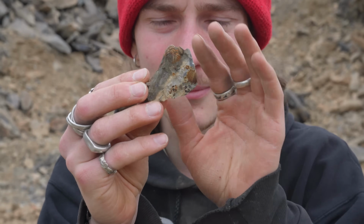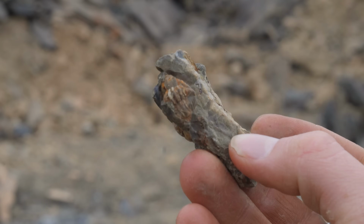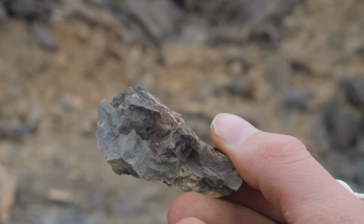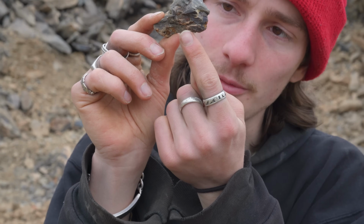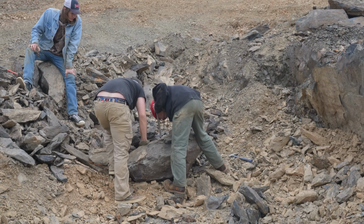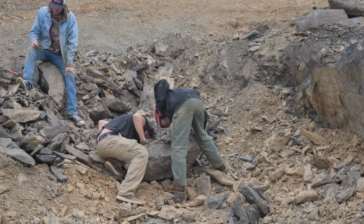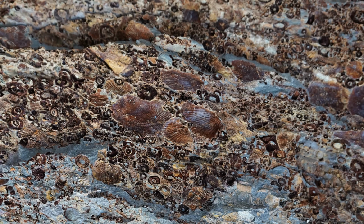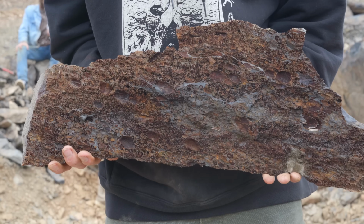Got that little trilobite backside there. And then on this side, we have his little face. So this is a molt. He would have cracked his little shell open, climbed out, and then left the backside over here. Oh, there's one. There's a brachiopod. Lots of crinoid pieces. All kinds of good stuff going on in there.